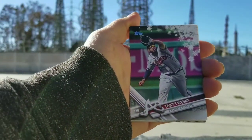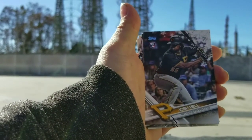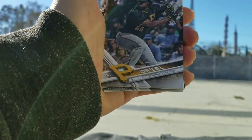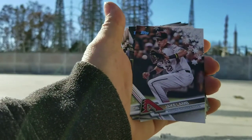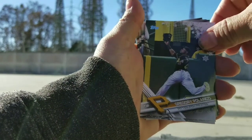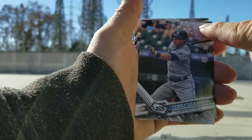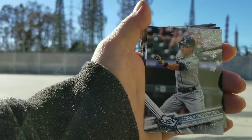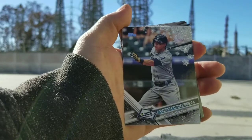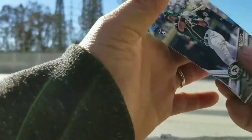All right, we have a nice Matt Kemp to begin with. Ex-Dodger. Rookie card, Josh Bell. Jake Lamb, Gregory Polanco. These are beautiful cards. Oh, and this one has some of that extra shiny glittery stuff here. Snowflakes, shiny snowflakes. Corey Dickerson, nice card. Are these numbered in any way? No. We'll check that afterwards.